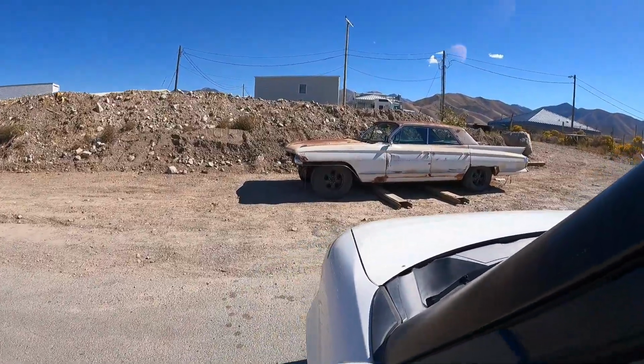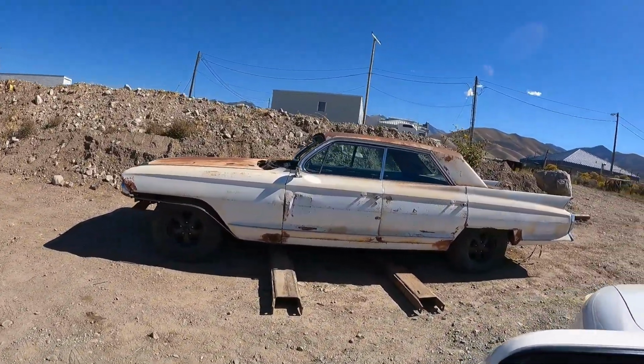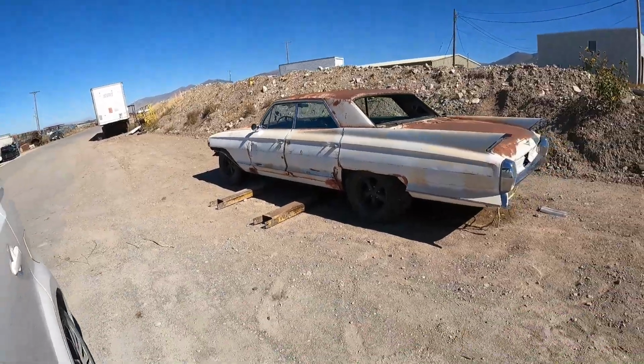This is the 1962 park car. It really looks like a park car now, but it's pretty well beat up. We took the back windshield out, the tail lights. There it is, here in Tooele, Utah. And we're gonna head home.